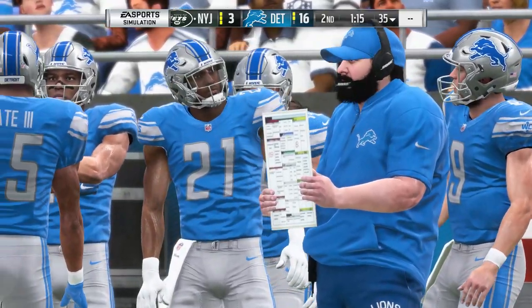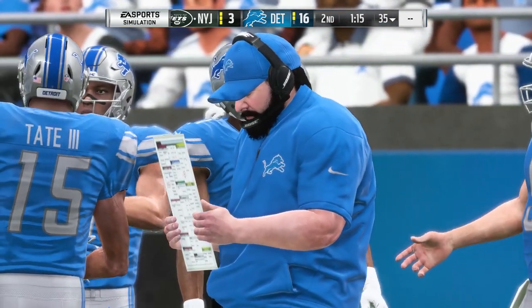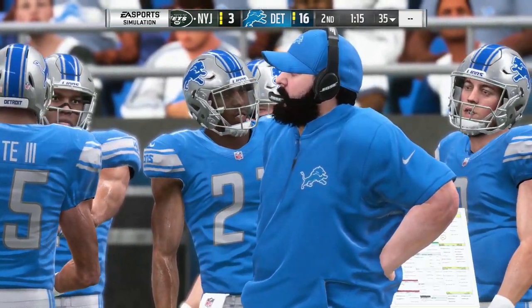Yeah, go ahead and raise the banner, right? Wave the flag, that's good. Got points, and now, as you said, they've got something to build on as they get ready for the second half.